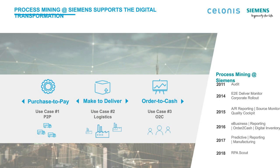their suppliers. From a make to deliver perspective, they have well over 1,000 users that use Celonis in the make to deliver process, particularly looking at things like delivery reliability. Since they have over 50 million deliveries a year, there's a real opportunity to think about making sure those deliveries are on time, in full, et cetera.